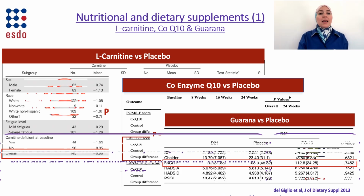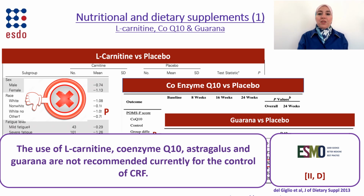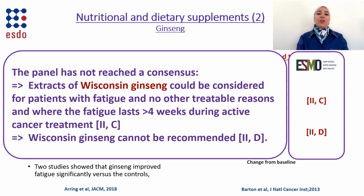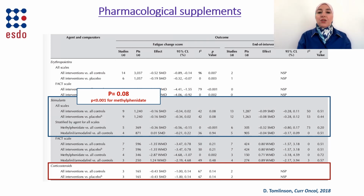And based on this, ESMO does not recommend the use of these supplements for CRF reduction during cancer treatments. Same for ginseng, a systematic review concluded that regardless of type, it seems to have only modest efficacy in reducing fatigue. So for ginseng use, the ESMO panel has not reached a consensus. For some panel members, extracts of Wisconsin ginseng could be considered in the absence of other treatable reasons and where the fatigue lasts at least 4 weeks during active cancer treatment, but for the other ESMO panel members, it cannot be recommended.